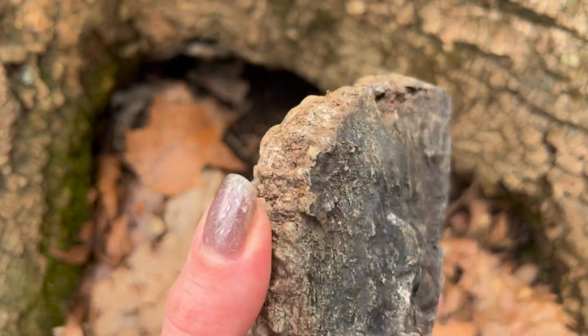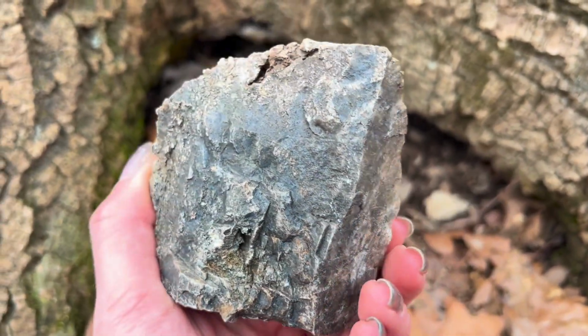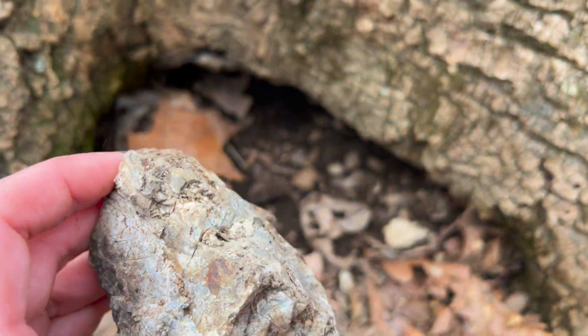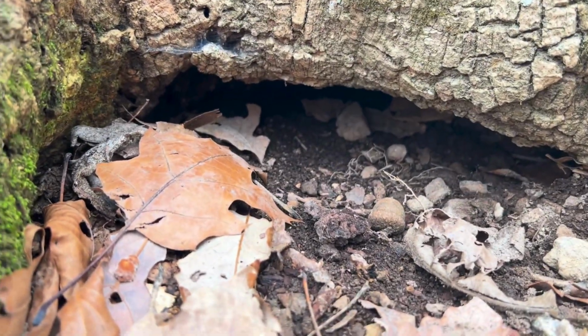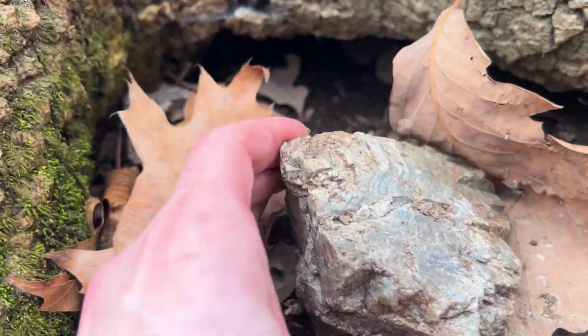This might be chert or quartzite. I'm going to leave this one here. It's a little big, but it's really pretty. It's right next to a little elf hole, so I hate to take it from him. We'll just put it right back where he belongs.